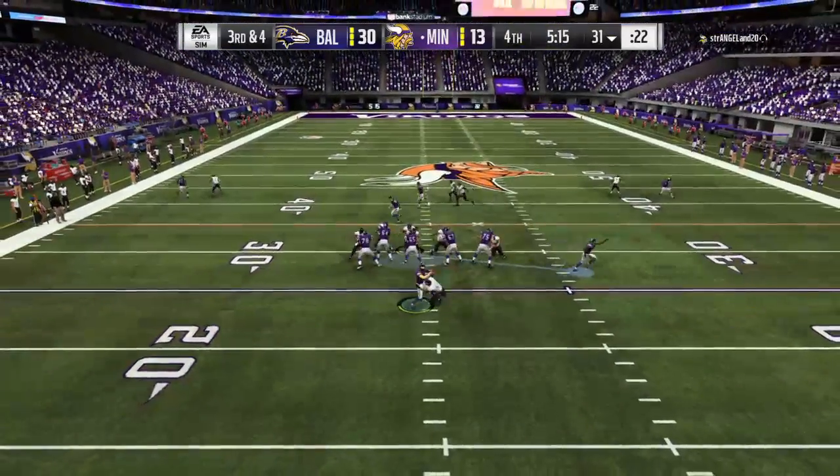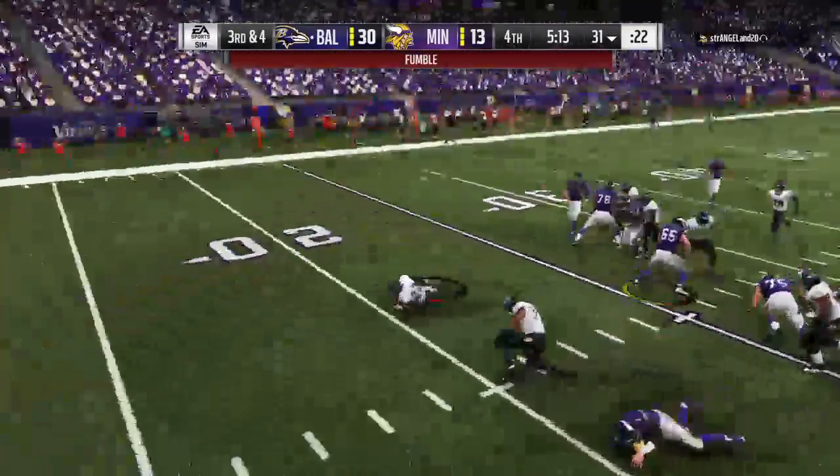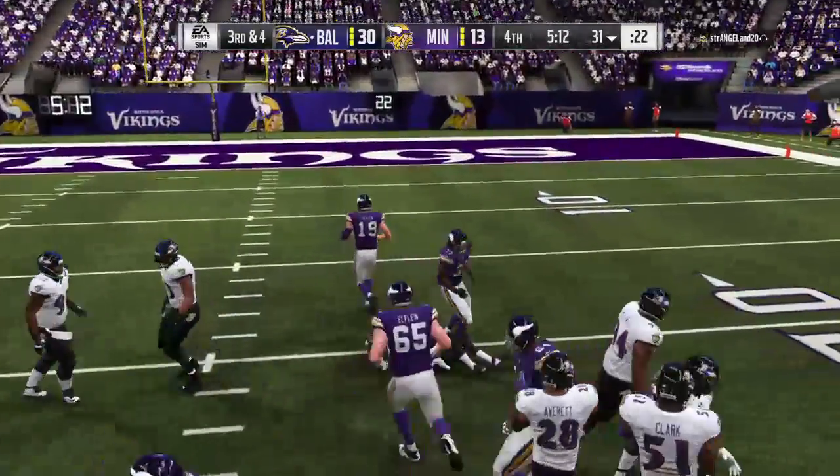The play-action fake. They'll look to throw. Nowhere to go here. He lost the football. And the Ravens have got it.